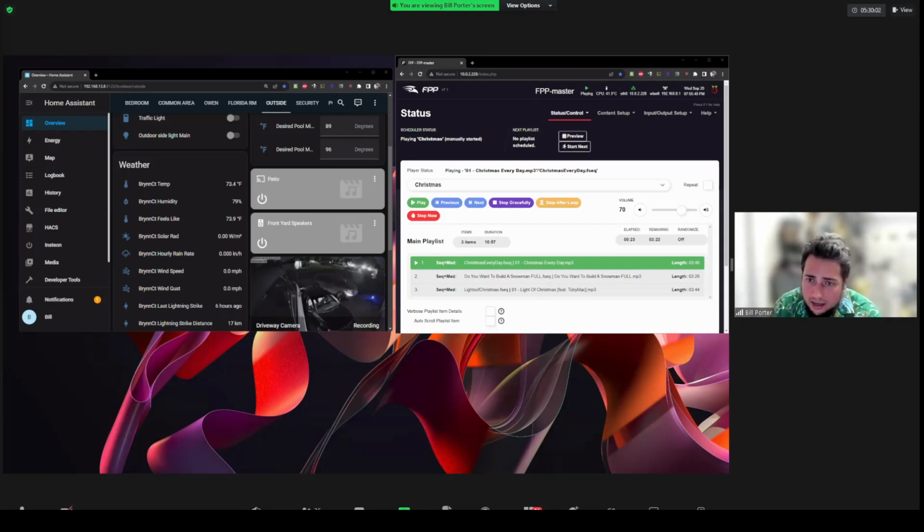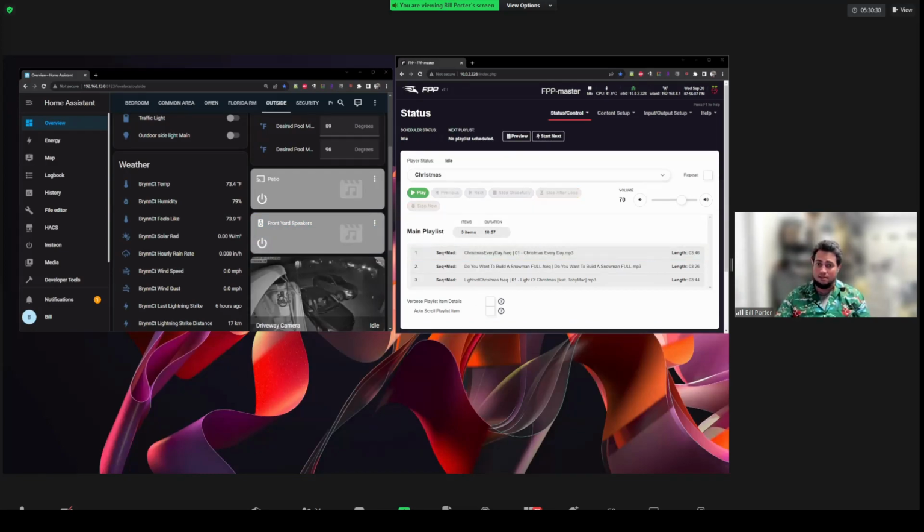So I'm going to say, hey, right now the street sees a person. And boom, see this just turned blue? My front yard speakers just turned on because my security camera DVR reported someone was outside my house. It checked to make sure that FPP was playing, so it turned on my speakers. If I turn off my speakers again and go ahead and stop FPP, and I'll tell it to send the same message again.